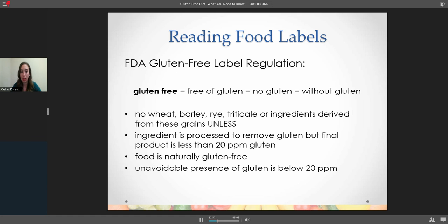In essence, the final product can't contain more than 20 parts per million gluten, which is a certain measurement by weight of gluten particles. 20 parts per million would be, in flour, the amount of wheat flour that would fit under your pinky fingernail. So it's a very small amount of flour, and gluten content can vary among foods.